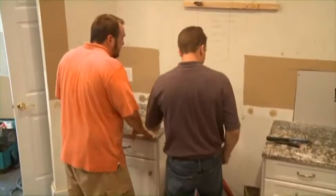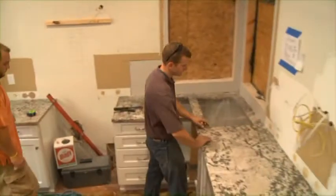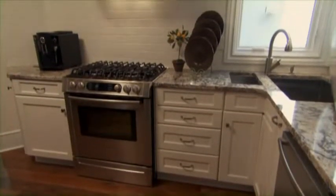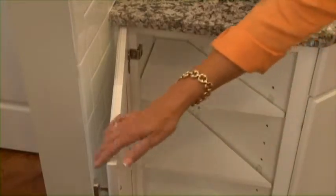Well, we did an angled cabinet right here since it's a 45-degree wall right there. So we just took a wall cabinet and modified it down to a base cabinet height and cut it on an angle, and that's how we worked with that. And it looks perfect. It looks like we planned it all the time. It does. Doesn't it? It does.